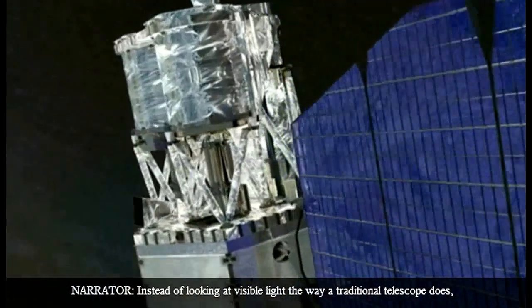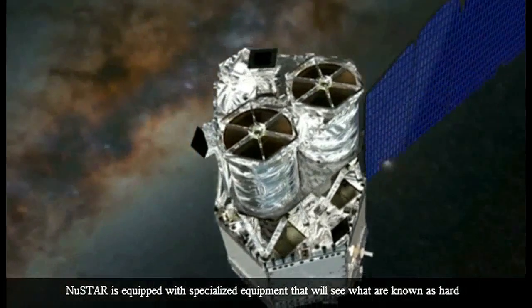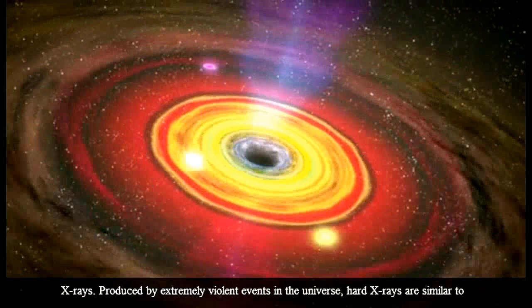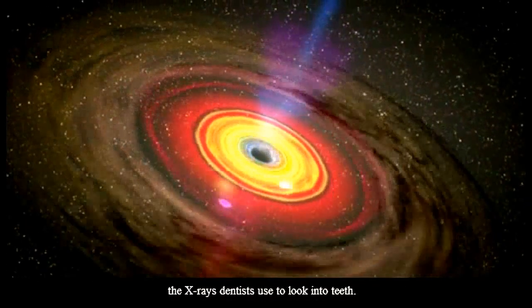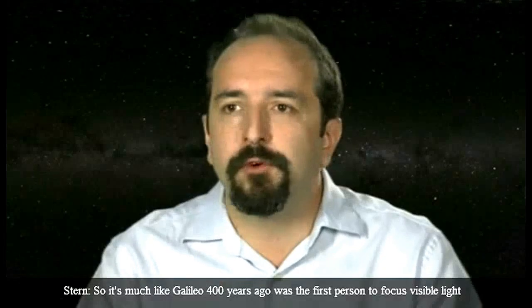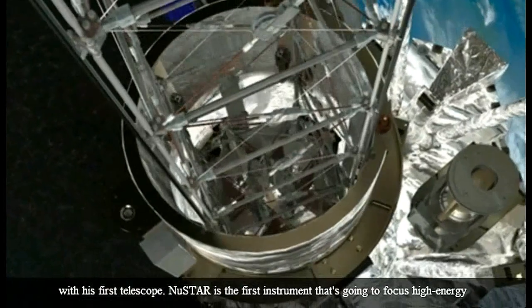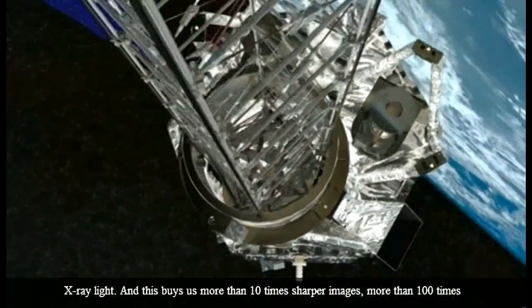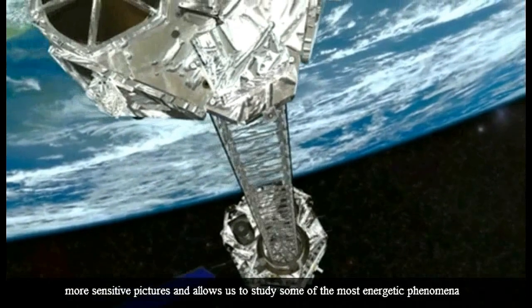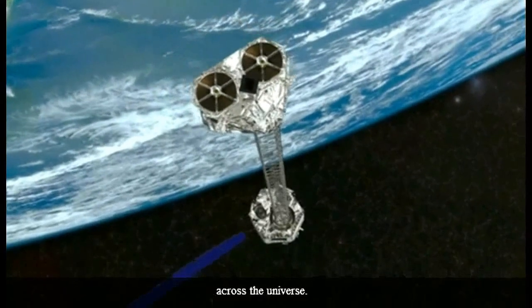Instead of looking at visible light the way a traditional telescope does, NuSTAR is equipped with specialized equipment that will see what are known as hard X-rays. Produced by extremely violent events in the universe, hard X-rays are similar to the X-rays dentists use to look into teeth. And so it's much like Galileo 400 years ago was the first person to focus visible light with his first telescope. NuSTAR is the first instrument that's going to focus high-energy X-ray light. And this buys us more than 10 times sharper images, more than 100 times more sensitive pictures, and allows us to study some of the most energetic phenomena across the universe.